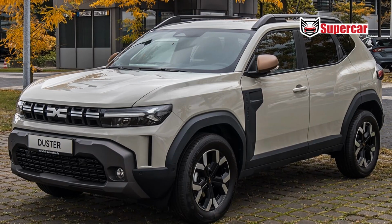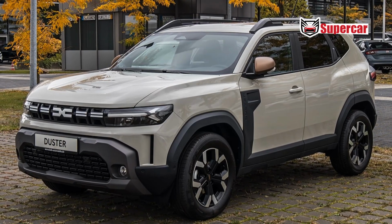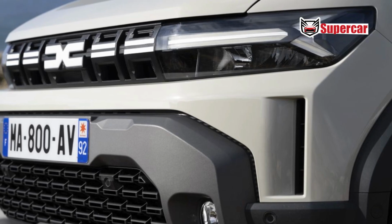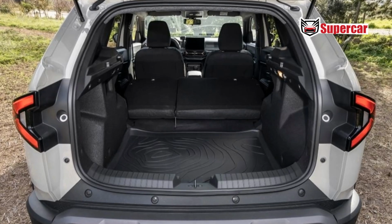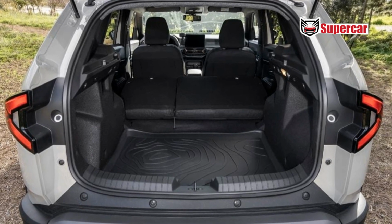Did they forget that people buy SUVs for their practicality? It's a fundamental aspect that should never be compromised. Did they assume everyone using this car would be single and living in a studio apartment? It's a baffling design choice. It's baffling to say the least. The lack of cargo space is a deal-breaker for many potential buyers.